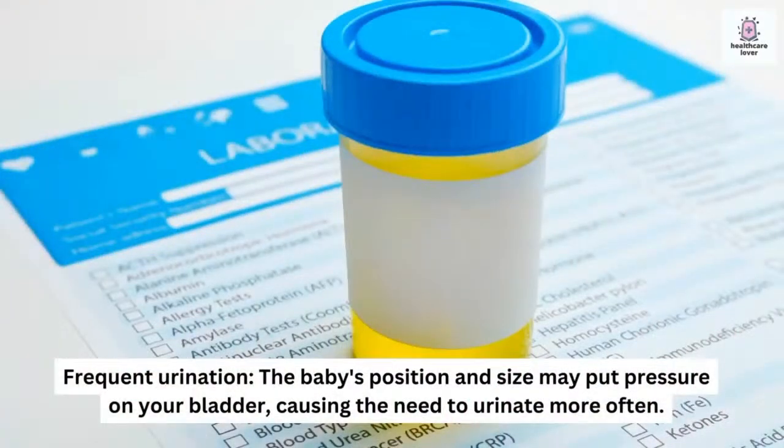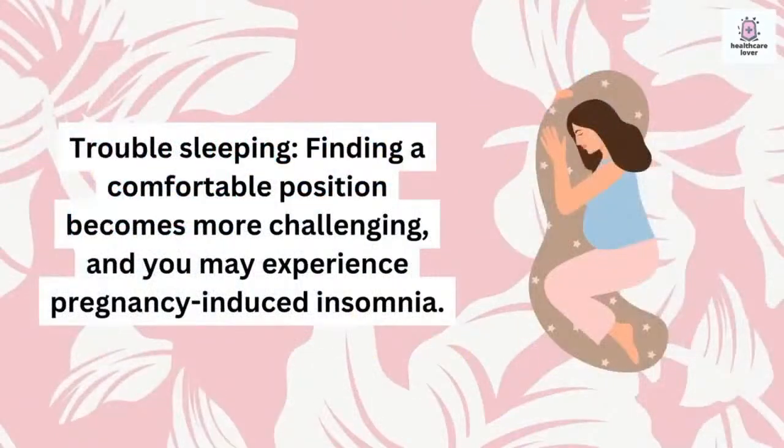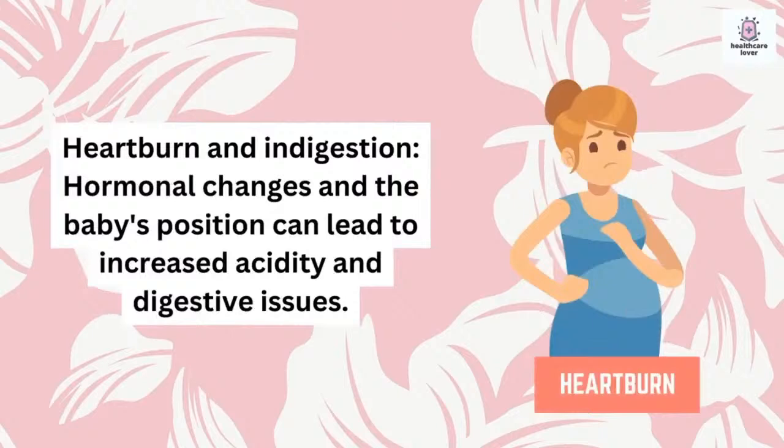Frequent urination. The baby's position and size may put pressure on your bladder, causing the need to urinate more often. Trouble sleeping. Finding a comfortable position becomes more challenging, and you may experience pregnancy-induced insomnia. Heartburn and indigestion. Hormonal changes and the baby's position can lead to increased acidity and digestive issues.